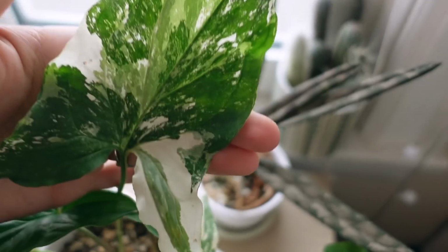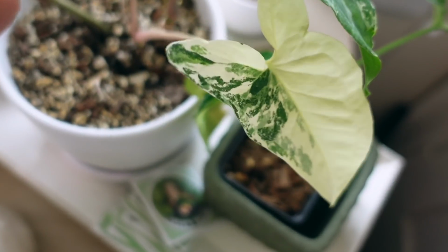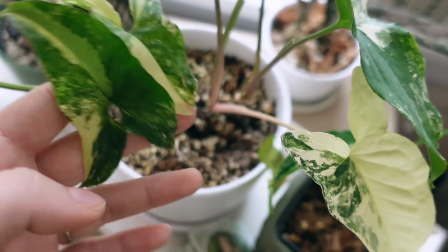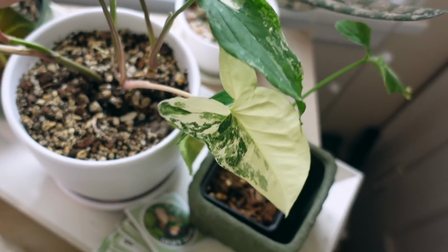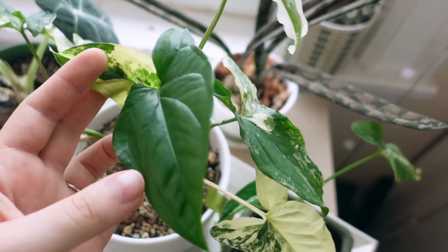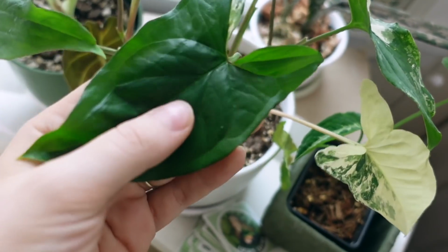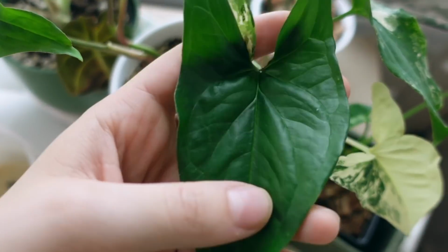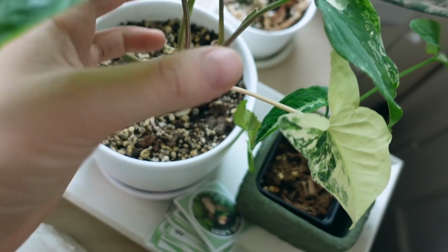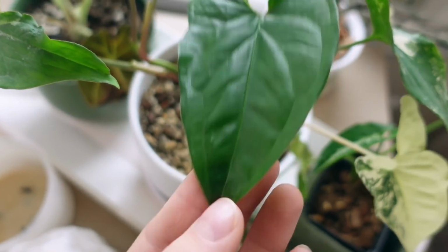This one is always pushing out new growth. I think this is one of the newest leaves, and this here is one of the newest leaves. So it's definitely putting out some beautifully variegated leaves. But I'll continue to update you guys with the new growth on this one because it happens quite often. This is one of the newest leaves on this specific stem, so hopefully the variegation doesn't quit on this guy, but there are multiple growth points in this plant, so I'm not super concerned about that either.